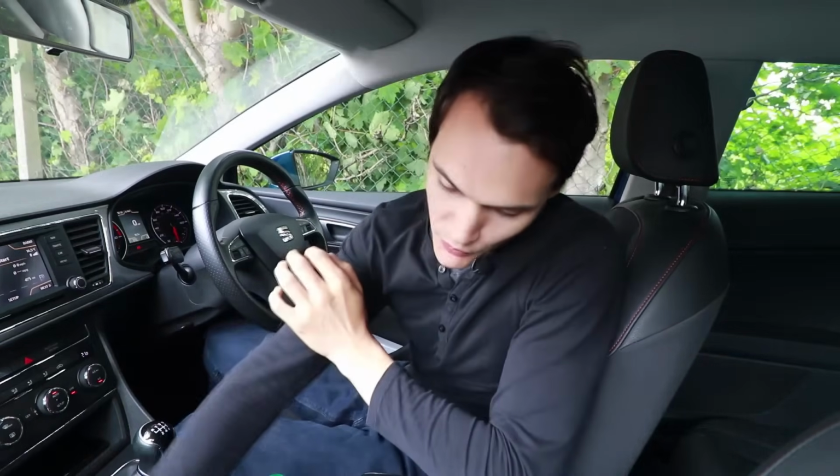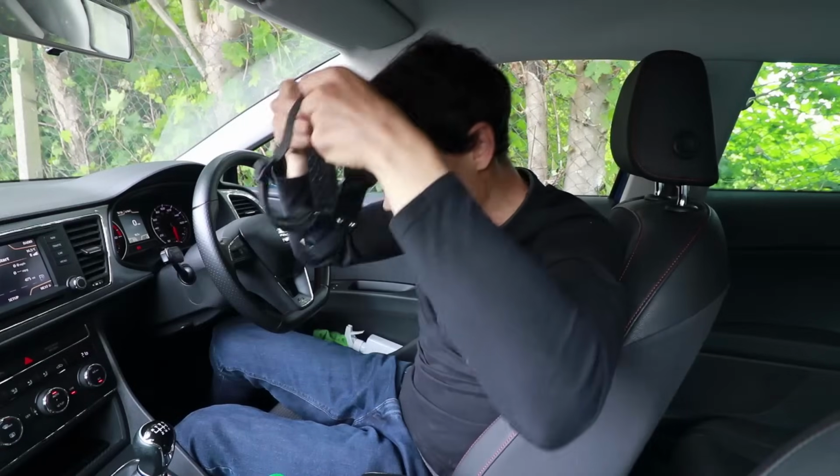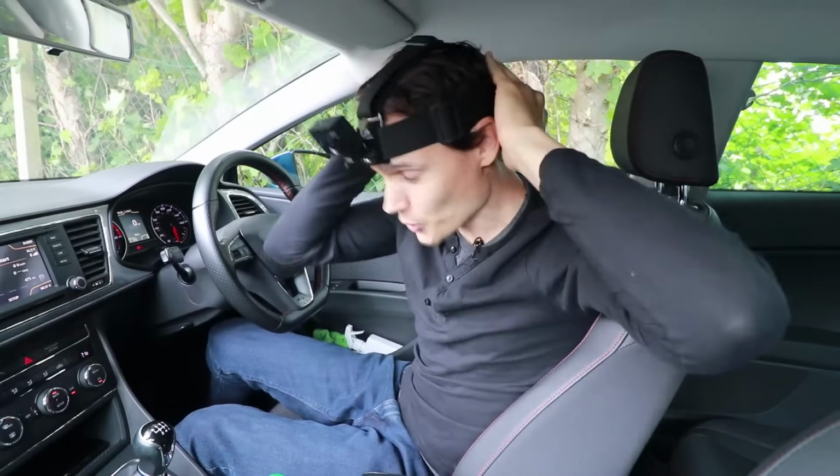Then I'm going to go for a drive with my new little friend here. This little camera I've purchased for my head, so you can see exactly what I see. Now, when I was testing it out, I did feel like a bit of a spanner until I looked in the mirror. And then I thought, 1980s, Mr. Miyagi's Karate Kid. Woo!